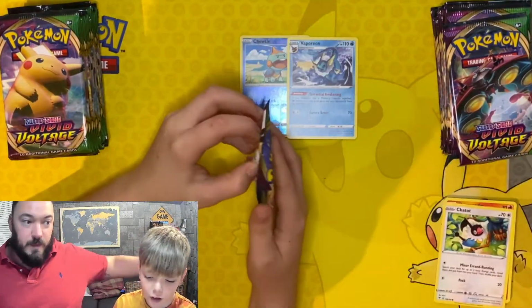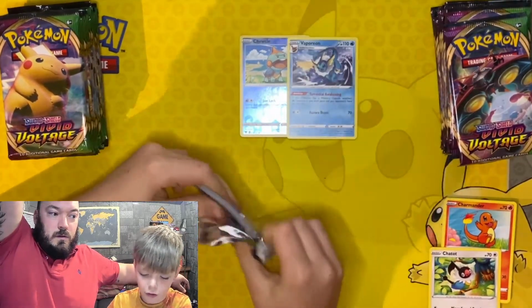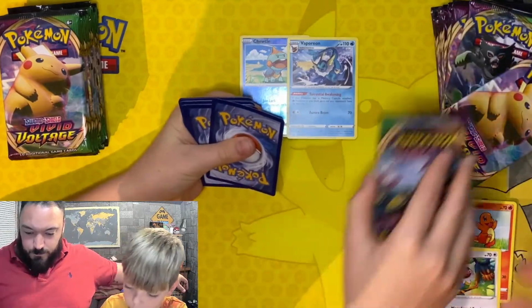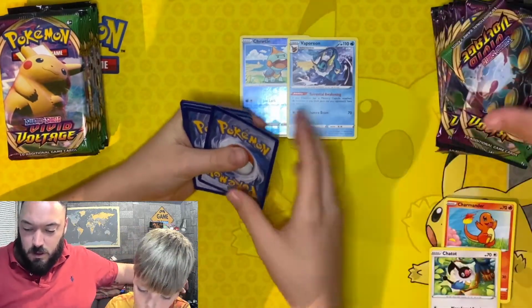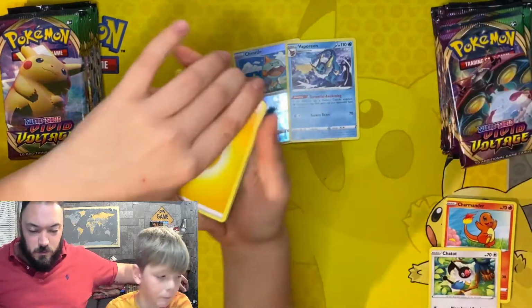Alright, open up mine, shall I? I got a little flash of that, but I hope that wasn't too much to expose what I had. Oh, sorry, Dad. Sorry about your card.